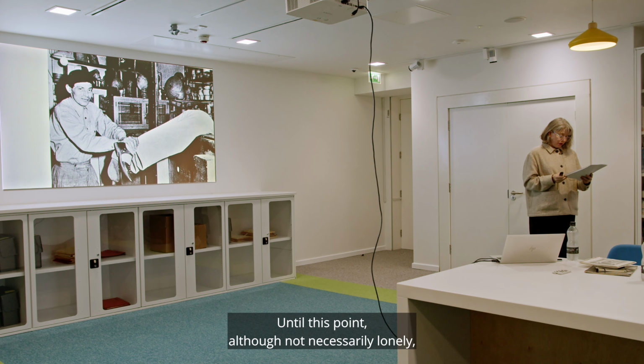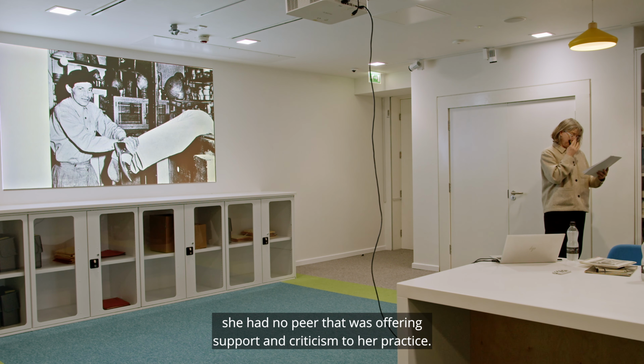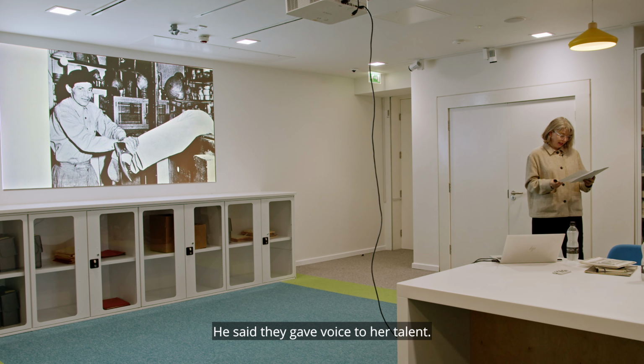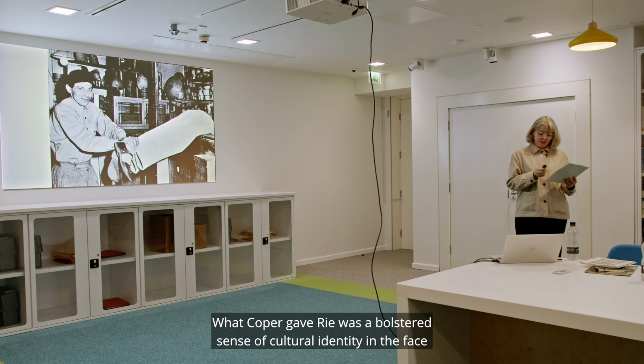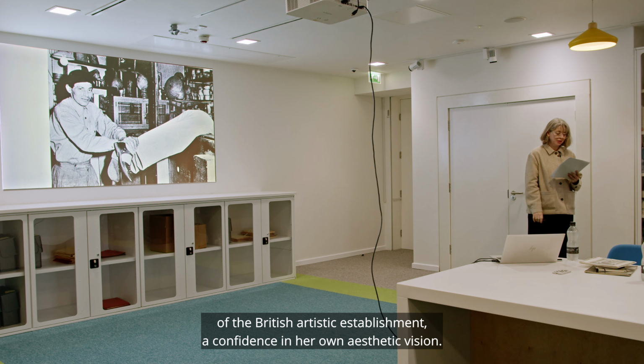Until this point, although not necessarily lonely, she had no peer that was offering support and criticism to her practice. When she showed Hans both her Leachian and Viennese pots, he was emphatic that the latter were the better. He said they gave voice to her talent. What Coper gave Rie was a bolstered sense of cultural identity in the face of the British artistic establishment, a confidence in her own aesthetic vision.